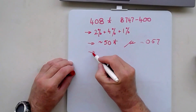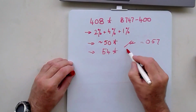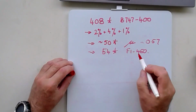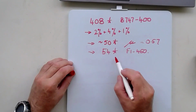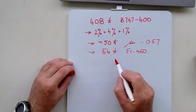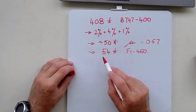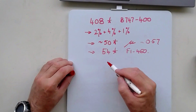I'm going to assume that we're at 54 ton, because that's the tractor we've been using as an example, an F1 450. That figure assumes all-wheel drive, load equally on all four wheels. If it was 4x2, for example, that would have to be the mass on the drive wheels. So now we know how much mass we're going to need.